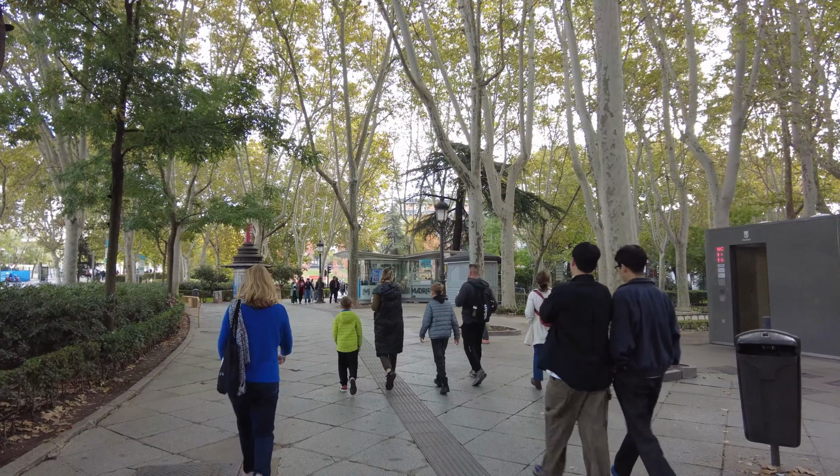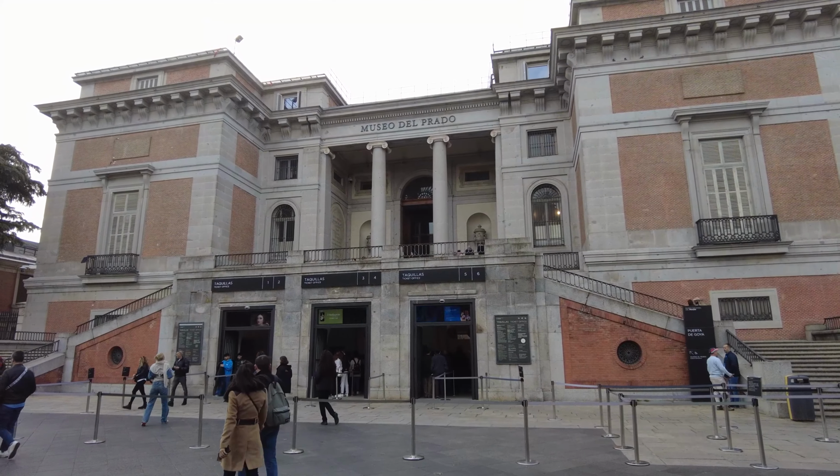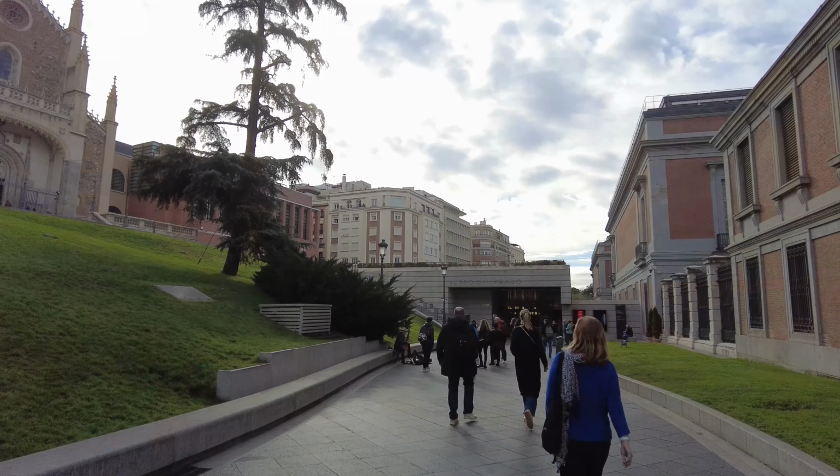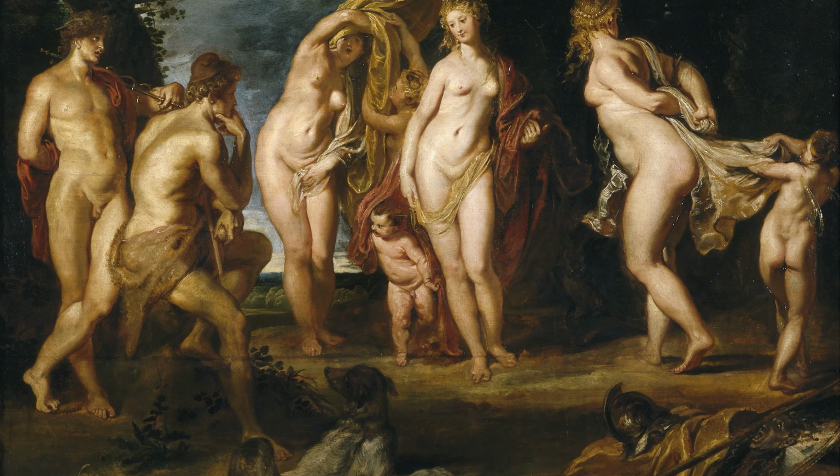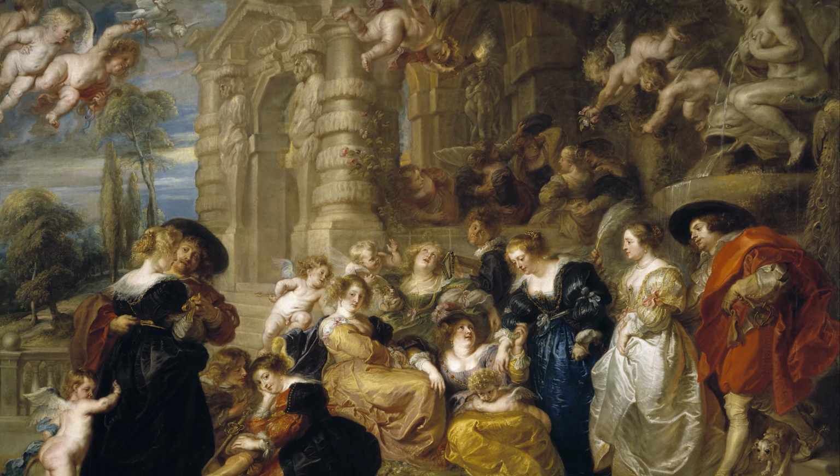Our next stop was one of the big reasons I wanted to come to Madrid in the first place. One of the world's greatest art museums, the Prado. A significant portion of the Prado's vast collection was amassed by King Philip IV. Two of his favorites were Rubens and Velázquez.